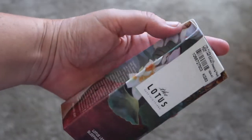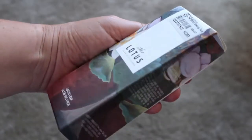So product 5 is this little beauty here. It's the Lotus Leaf Sleeping Pack. And I actually really enjoyed this. With all the products that I showed you today, all of them have a very watery consistency, right? So it spreads easily, it's got good slip, you're not tugging on your skin, and it absorbs fast. And that's something that I really, really love about this brand.